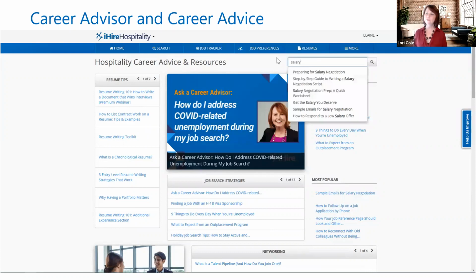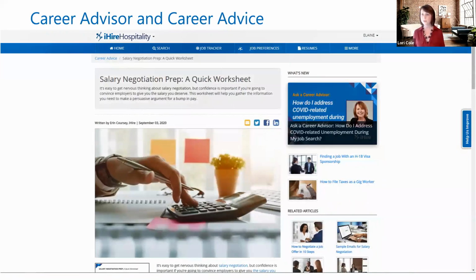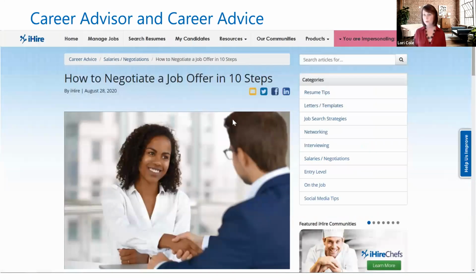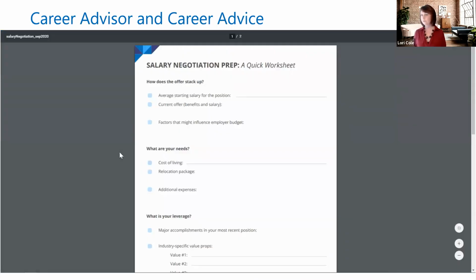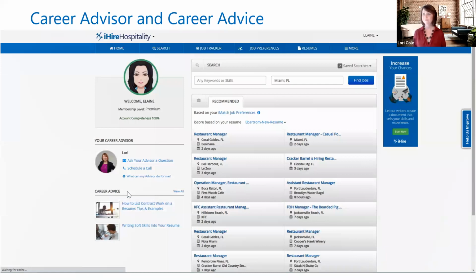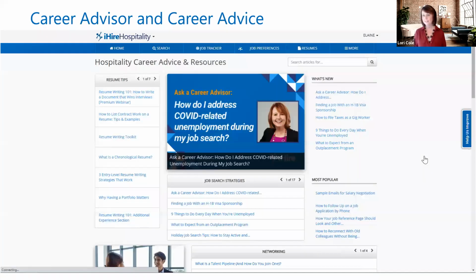So let's see what we can find for salary. So here are a few articles about salary negotiation, and I want to do this step by step because it has a worksheet associated with it. So here's the article. There's the worksheet. This links to other articles within our website, so you can start going down a rabbit trail on a different topic. But you can download these templates. Again, this is free for basic and premium members, and just download those templates and use them to help you negotiate a salary. You can also get to this section by using the More tab and the Career Advice section.